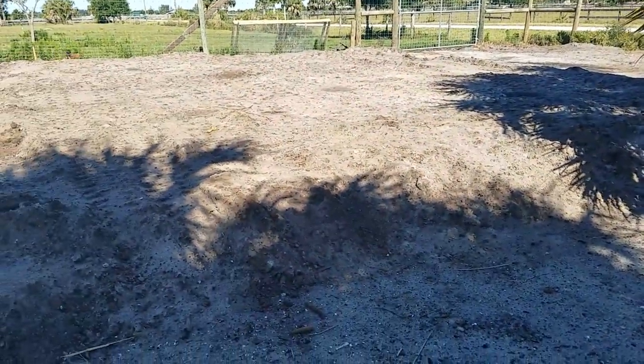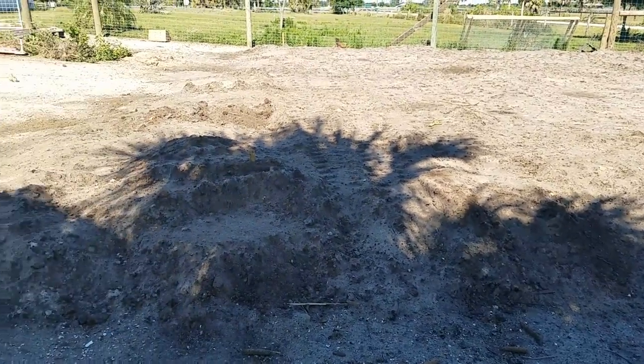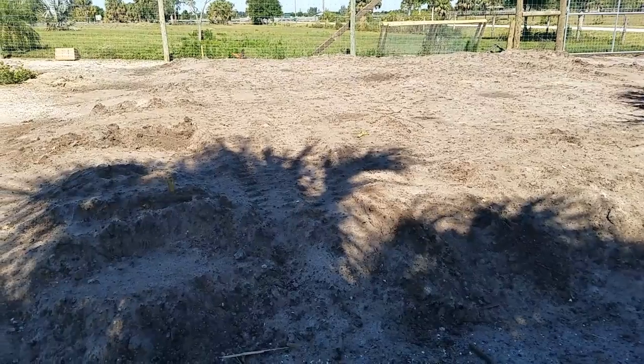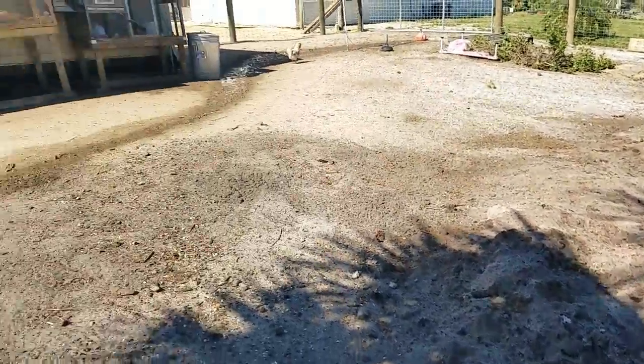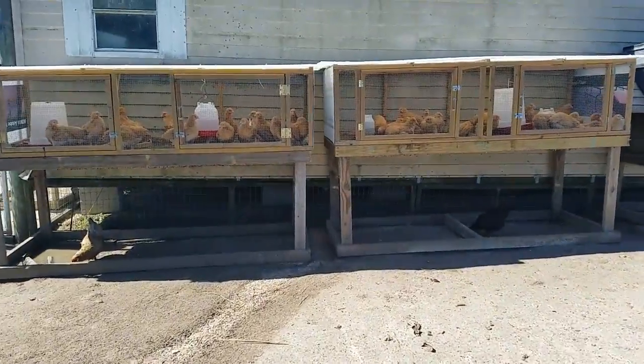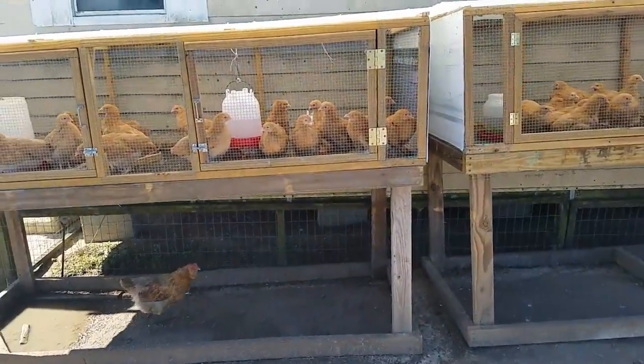I think it was three or four truckfuls. Can't remember how many yards that was, but it was quite a bit. We still have to compact it. We got to rent one of those here soon, get that all compacted down. If you notice, where are the redbirds?